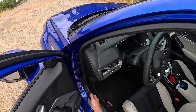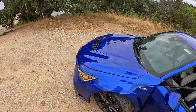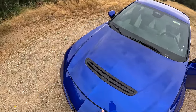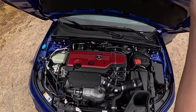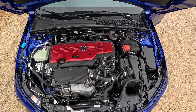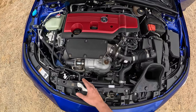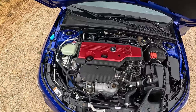Let's take a quick peek at the engine because this is a car where it does matter, and it looks kind of cool. It's a 2-liter turbocharged inline four motor, like I said, making 320 horsepower and 310 pound-feet of torque. It's a pretty linear horsepower curve and a pretty flat torque curve, but look at how clean of an engine bay this is. It's pretty darn impressive.